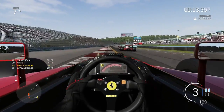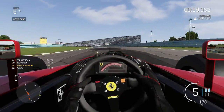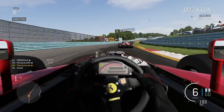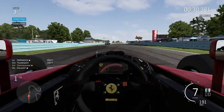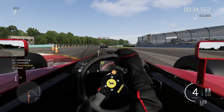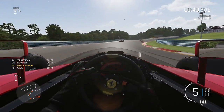Now, we're going to have a very good comparison between, not only the Lotus E23, but oh shit, the McLaren MP4-4. There are a few people in this field who have that car, and also people just going everywhere. A lot of this is going to be down to driver skill and keeping it clean, so it's not all going to be about the car. Just keeping it clean and seeing what we can come away with at the end of this race. Watkins Glen as well is just a fantastic track for driving in a Formula 1 car.